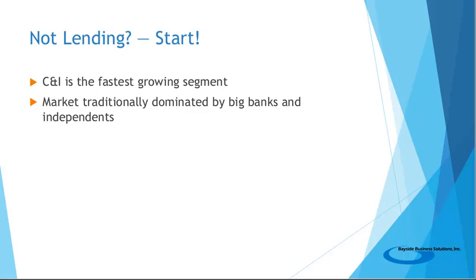While this is the fastest growing segment of lending, more than 80% of the budgeted loan growth, as we saw earlier, the market has traditionally been dominated by the largest banks and the independent finance companies. This trend is rapidly changing, even with credit unions now being able to serve their business members in this way. They're getting in on the action as well. Furthermore, the number of banks acquiring factoring and accounts receivable finance portfolios is also on the rise.